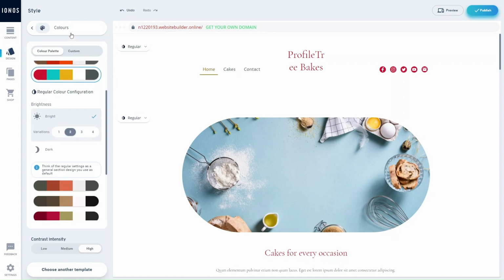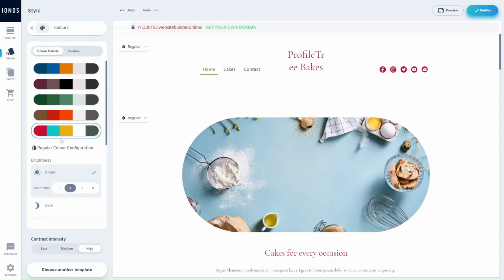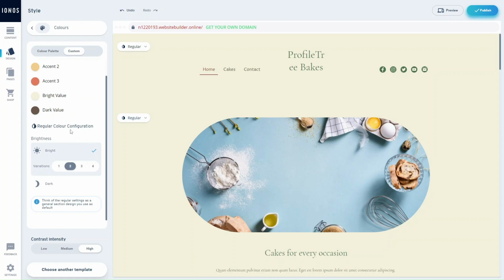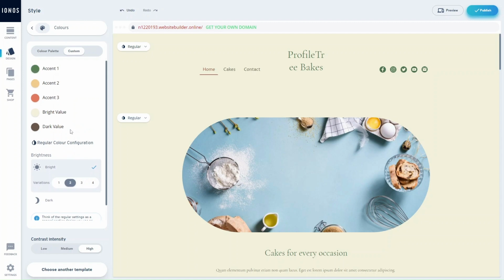So if you click into the colors tab, you can see that we have a color palette here, and these are just automatically generated by IONOS, but what you want to do is click on custom, and you want to basically just type in your own custom values for each of the value options. So there's 3 accent colors and 1 bright and 1 dark value as well. You want to think of the regular settings as a general section design that you want to use as default.